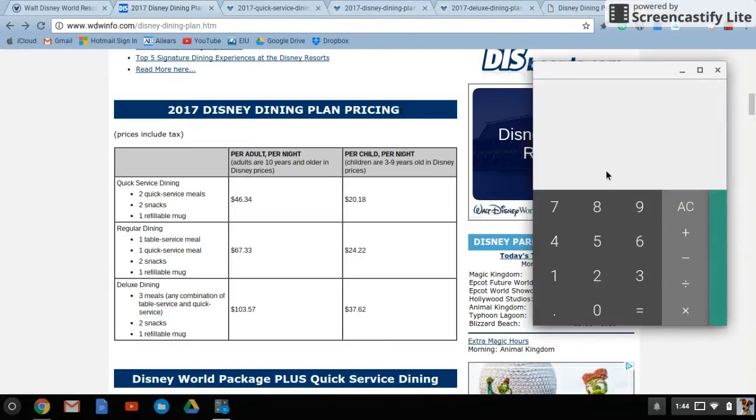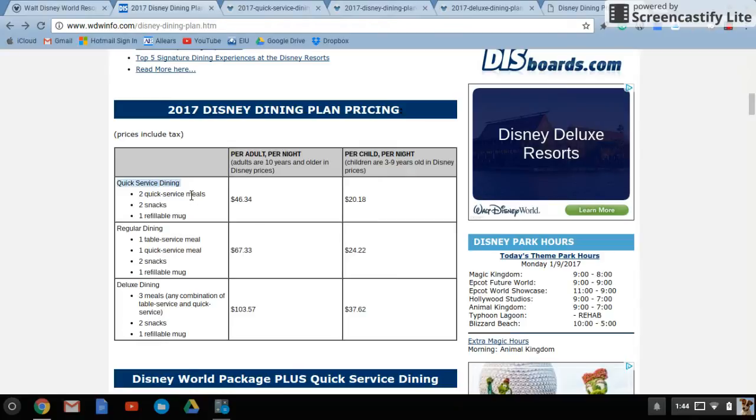So for the quick service menu, $46.34 times 2 adults, plus the $20.18 for our 3-year-old. $92.68, plus $20.18. So that's what it would be per day. So it would be $112.86 per day for the quick service dining plan for our family.